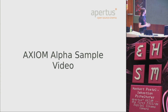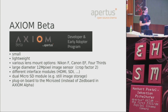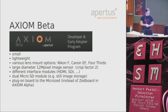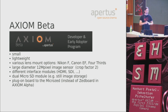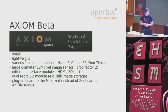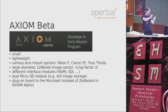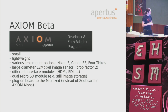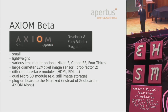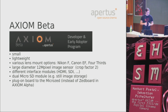Okay, now the next step from where we are right now to where we want to be a little bit later, naturally, after the Axiom Alpha, we want to introduce the Axiom Beta, which is meant as a kind of developer kit, early adopters imaging platform to where we want to be one day, the concepts that you've seen earlier. And from the technical point of view, the beta will be similar to the alpha, just in a smaller package, in a more lightweight package, because we are not using the Microset, which is like this size. Oh, we are actually going to use the Microset. I mixed it up. Not the Zed board, but the Microzed, which is just 10 by 6 centimeters big. And that way it will be smaller, more lightweight.